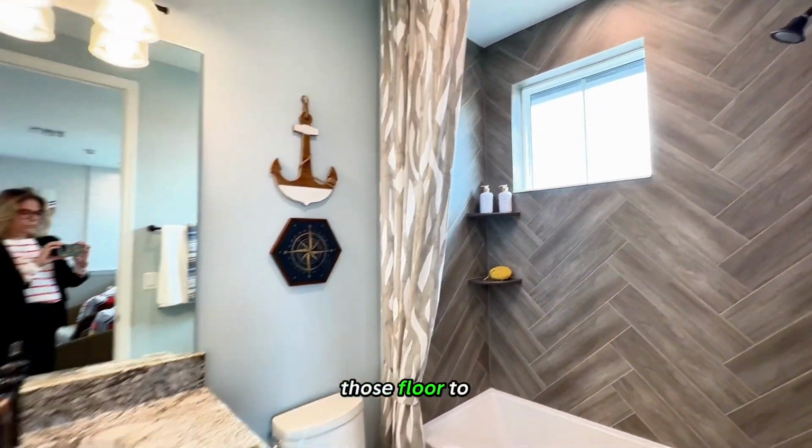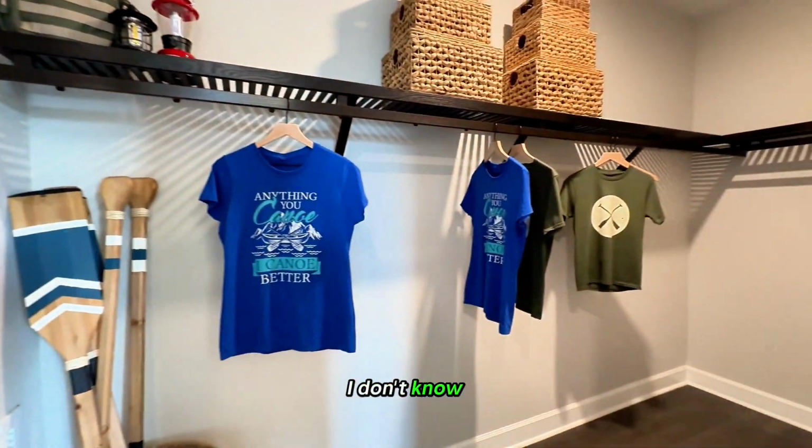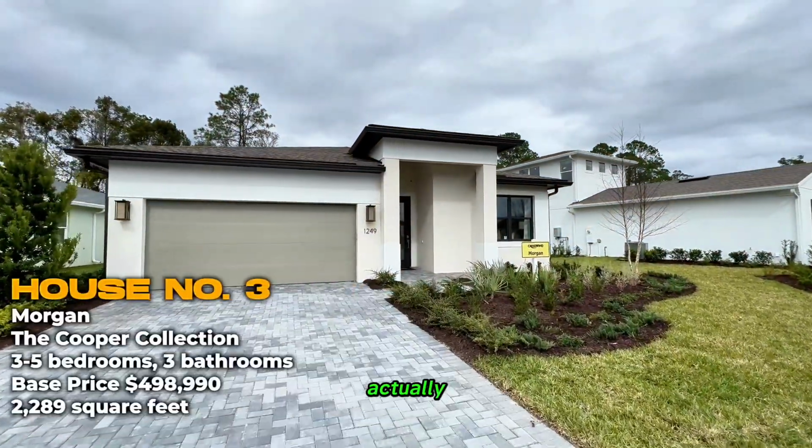I really love those floor-to-ceiling shower curtains like they have in that bathroom that I just showed you, but I don't know where you buy them, and I don't understand if they actually keep the water in.